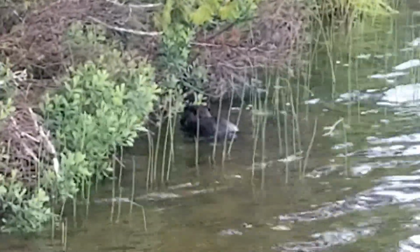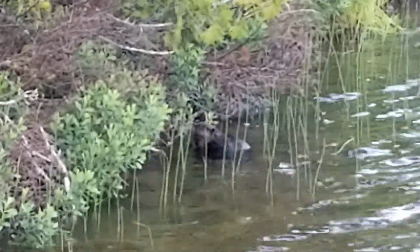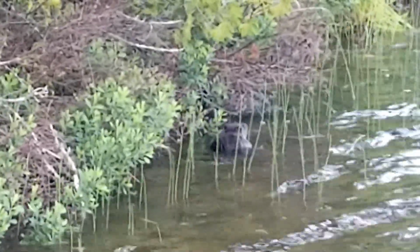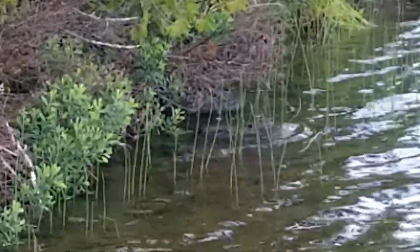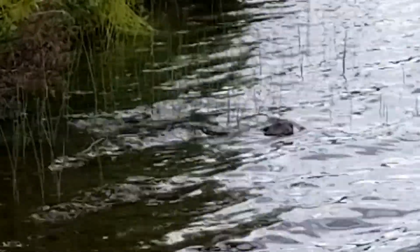Comment down below. Is that a muskrat or a beaver? It's hard to tell until you see the tail, but it's pretty big for a muskrat. What do you think? I think it's a beaver. Did you see that? I think that was a beaver. I'm not positive.